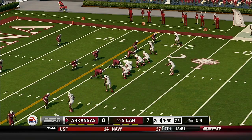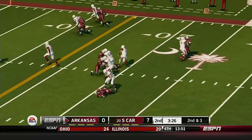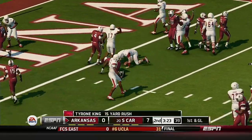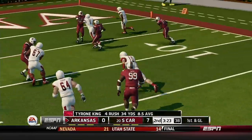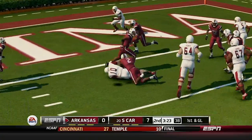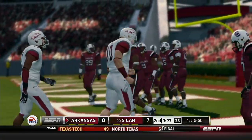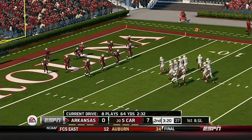They spread the field in the gun with 5 wide receivers. The 10 brought down right around the 2-yard line. The defense doesn't seem to have an answer right now. They might need to change up some of their schemes. First and goal from the 2, and they can smell the end zone.